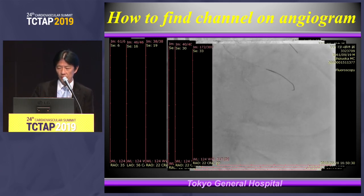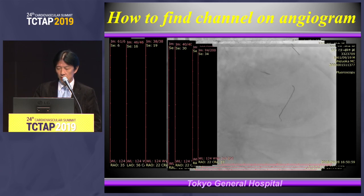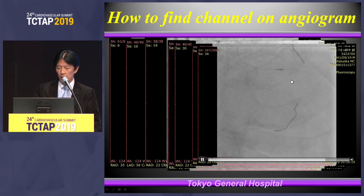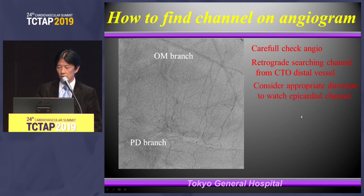Surfing techniques, and feeling the resistance, is very important. The mid portion also has an acute bend, and it makes some acute bending and finally passes. So this is a careful check of the angle when searching the retrograde channel from the CTO; these are the vessels. Considering the appropriate direction is very important and powerful.